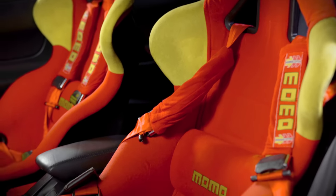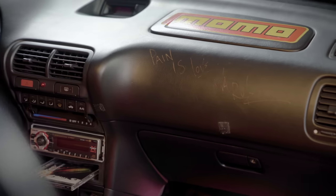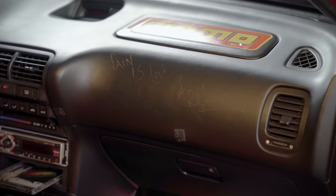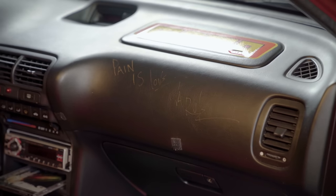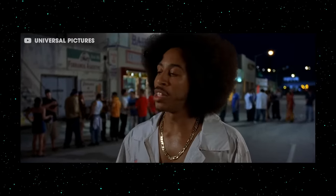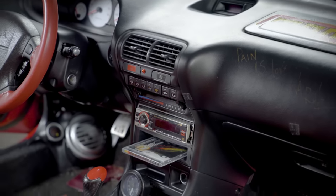These NewSpeed belts hold you into the Momo NASCAR seats, and these Momo belt covers make sure things stay comfortable. On the dash is a signature from Ja Rule himself. Pain is love, writes Ja. And Ja knows about pain. He passed up on being in the second movie because he thought his rap career was about to really take off. So they cast Ludacris instead. That's actually what happened.